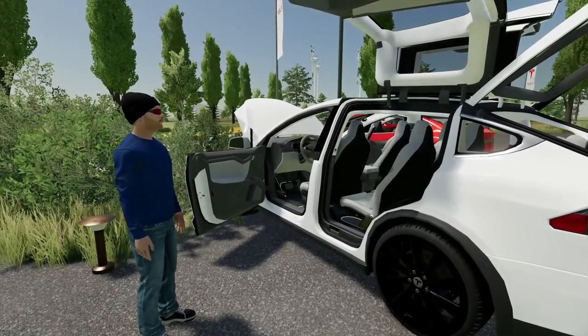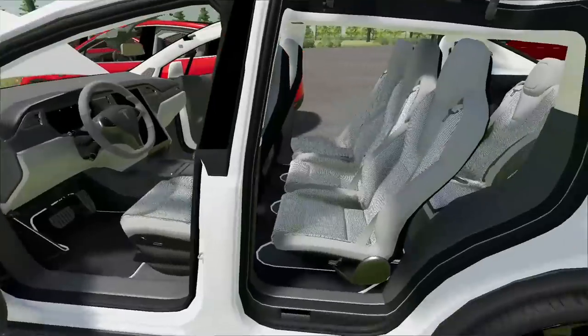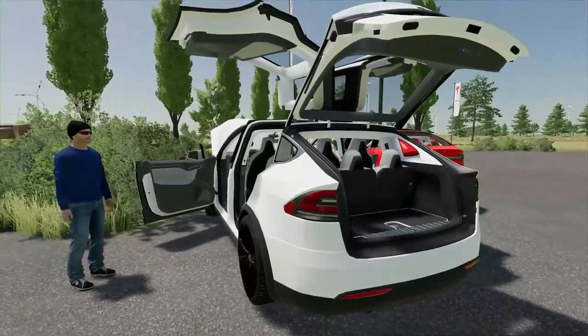It does really good in the snow. I know it snows sometimes where you live, so it does really great. It's got 4-wheel drive and, you know, a huge screen in the middle. You can watch Netflix on everything. So this is the Model X.